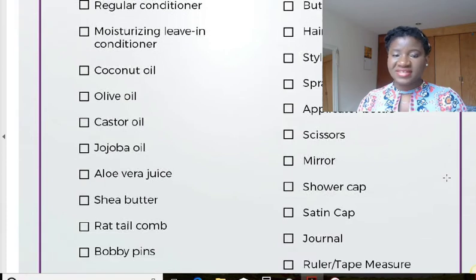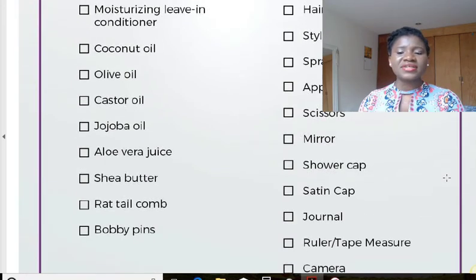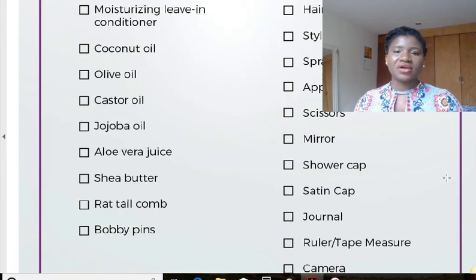And then we have scissors, hair scissors. So hair scissors, I know mainly they're used to trim your hair. So let's say you only trim your hair once a year, twice a year, or every 3 months like I do, right?